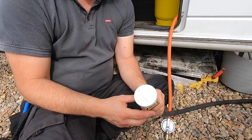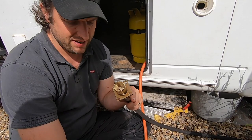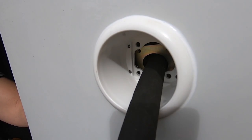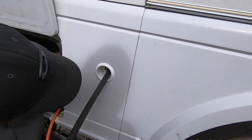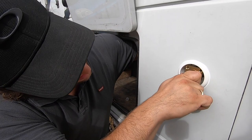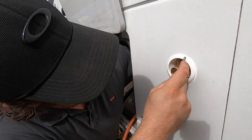So I'm now going to put this with the hose through the filling point, and then I'll attach it to the bottle. But I'll take this cap off first. That just twists off and leaves you your bayonet fitting that you'll use at the pump. So we've got some stainless steel M5 bolts that will fit through the bayonet housing.